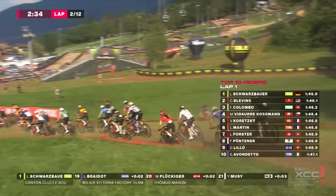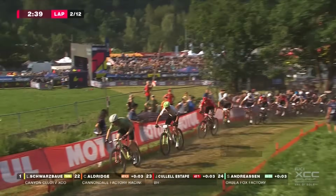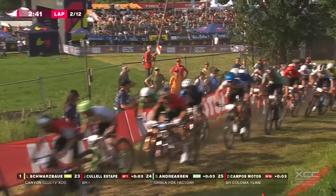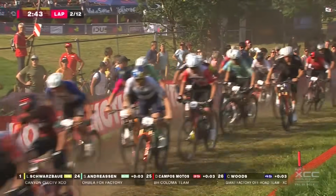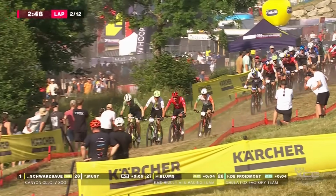So choppy through that right-hander. And if you drift back a little bit on those corners, you just keep losing the wheel. You've got to attack every time, but talking of attack, it's Schwarzbauer who's dropping his heels and putting the pressure on. But if you're Christopher Blevins, step 1 complete, you have survived the first lap.